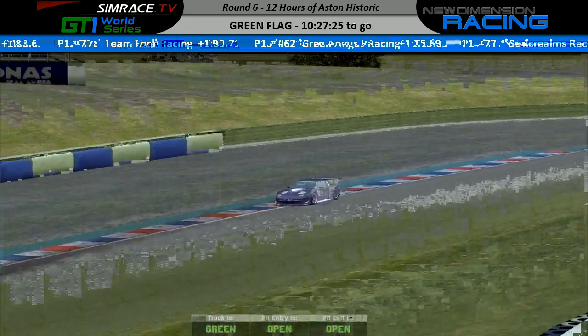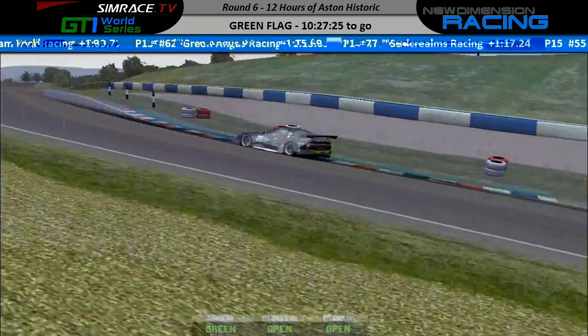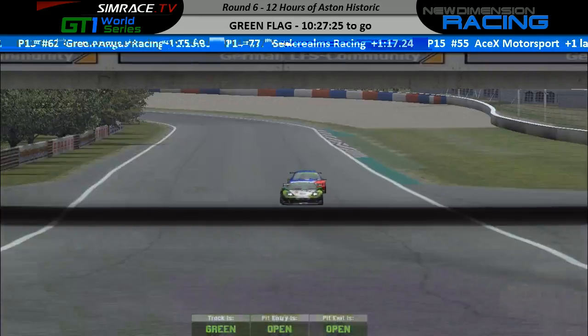Oh, Stratiev making a mistake in turn 1, allowing Hellnick Racing to catch up that little bit more, so a little battle coming together here.